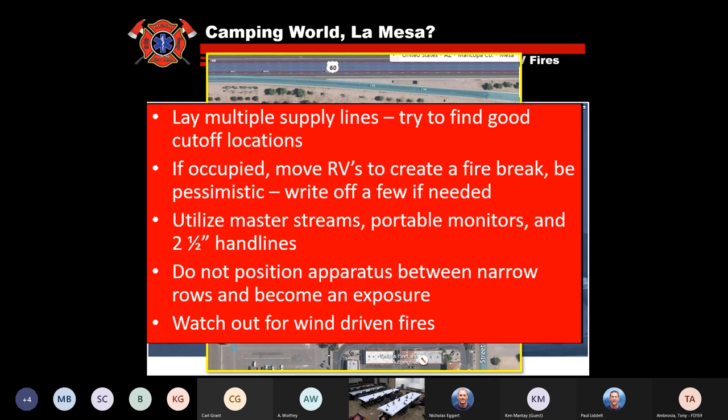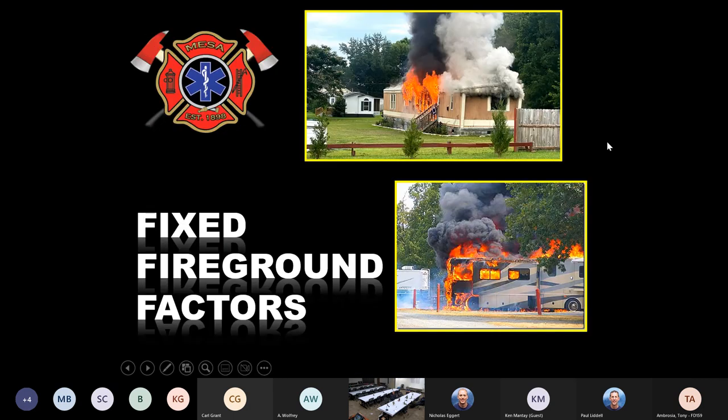Consider using, obviously, master streams, portable monitors, 2.5-inch hand lines, big water for something like this to try to cut things off. Be careful about positioning fire apparatus between narrow rows and becoming an exposure. It's not quite as bad as a stick farm situation, but if you have some wind-driven conditions and you place your apparatus between, a lot of these roadways, if you've been looking at RVs, which I have in the past, a lot of times they're only 20 feet wide or less. So a little bit of wind and six or eight RVs burning at the same time could certainly put our apparatus in a situation where they could be an exposure and have to be moved or damaged as a result of it.